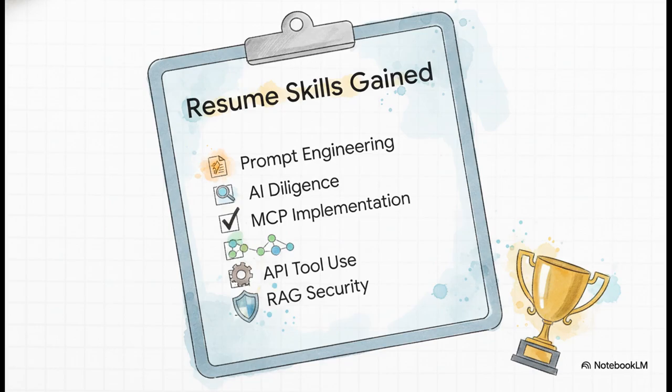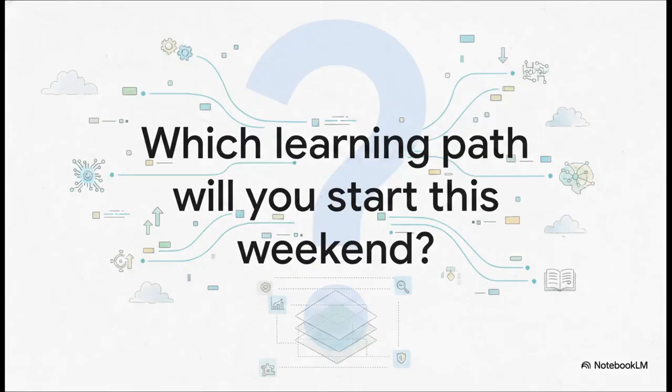These aren't just fancy buzzwords, guys. These are actual hard skills gained directly from Anthropic's practitioner courses. 12 hours of dense technical training completely distilled into your personalized blueprint. We've filtered out the noise, categorized the difficulty, and mapped out your exact route to mastery.